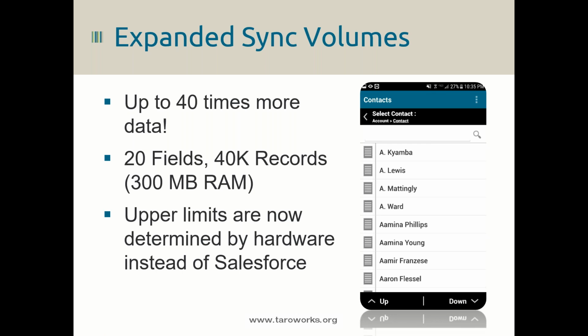Previously, customers in these types of roles that need a large amount of data would face a timeout limit from Salesforce. But with the restructuring of our sync protocol, any new limits that are faced are going to be based on the performance of the device. So this means we're going to have more control over what those limits are and that our sync volumes will continue to scale as hardware improves.